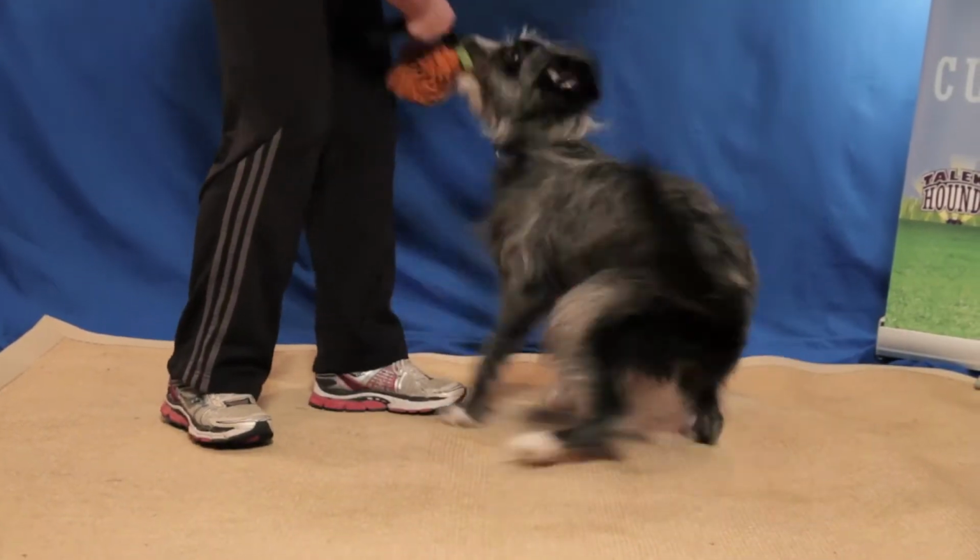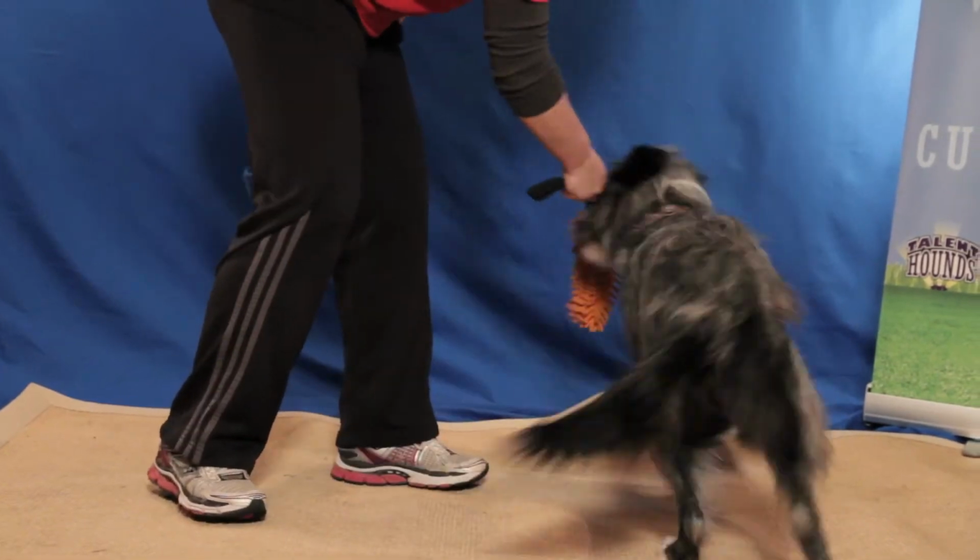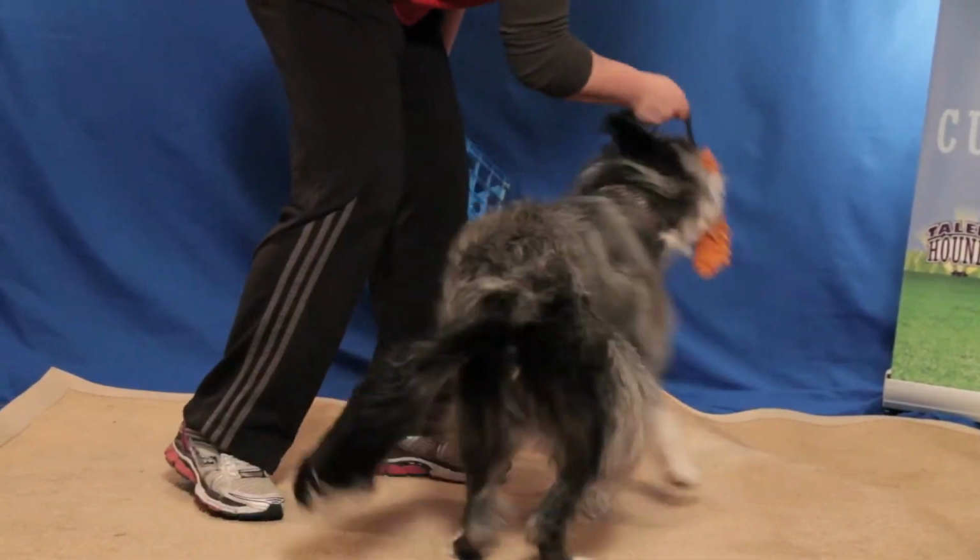I bet most of those dogs like to chase squirrels. Well, instead of chasing squirrels, what about this stuff? There are toys that you can drag alongside of you. They'll chase it, and it builds that bond or relationship between you because you're playing together.